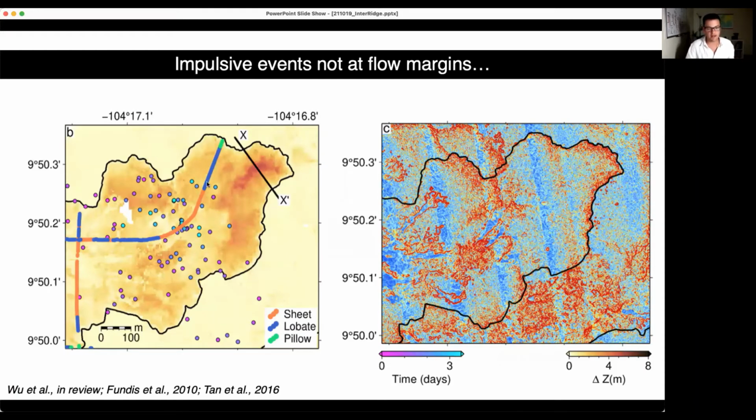And also you'll notice that we have this colored bar here that I've plotted. These are an interpretation of the flow morphologies from photographic images taken after the 2005 eruption from a paper by Alison Fundus and others published in 2010. So for example, you can see the edge of our flow really nicely corresponds to these pillar lavas that you can see in the photographic imagery. And so we had this nice correspondence between photographic imagery, impulsive events, and our flow margin. But we still have to explain why these impulsive events don't simply define the edge of the flow, as you might expect, if they were just a matter of the hot lava or the toe of the lava interacting with seawater.